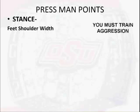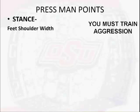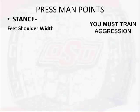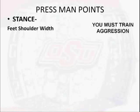Let's just get into some press man technique. First thing you'll see flashing here on the screen is that as a coach, you must train aggression at all times. Now, the first thing that I talk to you about is the stance. We want to make sure that the defensive back in press man has a square stance and that his feet are about shoulder width apart.